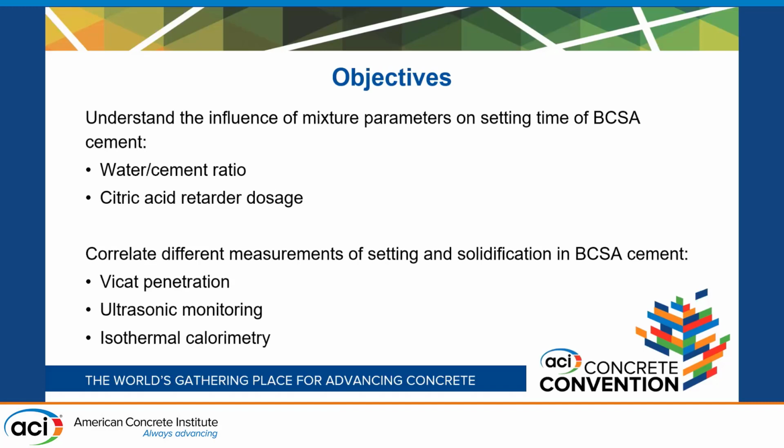So the objectives of my research are to understand both the individual and combined effect of water-cement ratio and the use of a citric acid retarder dosage on the early age solidification of BCSA. Additionally, we hope to correlate different measurements of setting and solidification in BCSA cement through the results gathered by several different testing methods, such as the Vicat penetration test, ultrasonic monitoring, and isothermal calorimetry.